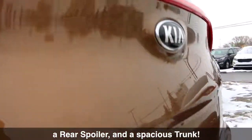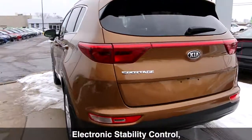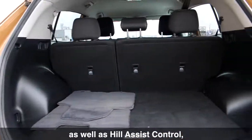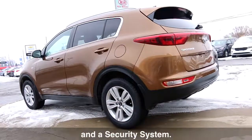and a spacious trunk. Some of these safety features with this vehicle include electronic stability control, downhill brake assist, and impact sensing door unlock, as well as hill assist control, vehicle stability management, and a security system.